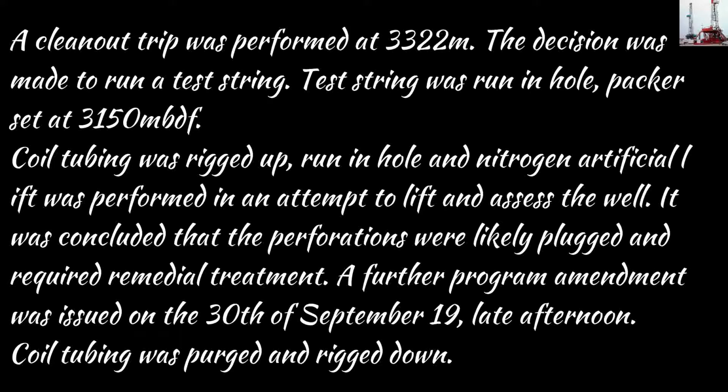The decision was made to run a test string. Test string was run in hole, packer set at 3,150 mbdf. Coil tubing was rigged up. Run in hole and nitrogen artificial lift was performed in an attempt to lift and assess the well. It was concluded that the perforations were likely plugged and required remedial treatment.